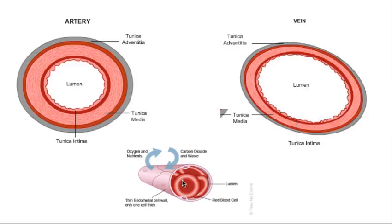They're the smallest blood vessel that we've got in the body. They're very thin in terms of the walls, like I said, and they're quite narrow in comparison to the vessels that we've touched on before. So very, very small vessels. That's the smallest we've got in our body.